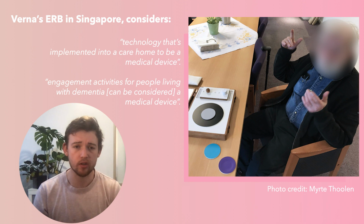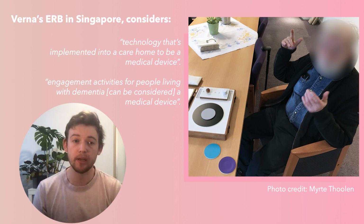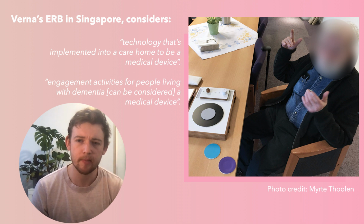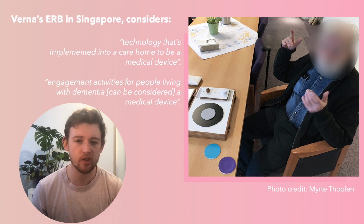So one of the researchers, Werner, shared insights into studies in Singapore where ERBs often consider technology that's implemented into care homes to be more of a medical device. And this biomedical lens caused tension for researchers who may be looking at ways technology can be used in engaging activities where the research has more to do with the individual instead of their diagnosis. And Werner wasn't the only one who had difficulties with this, where ERBs perceived ethics as this one-size-fits-all.